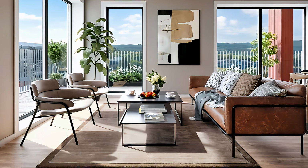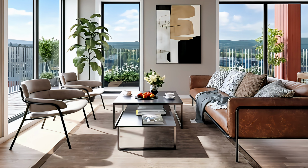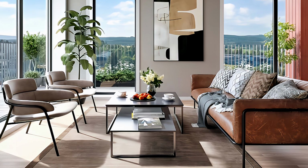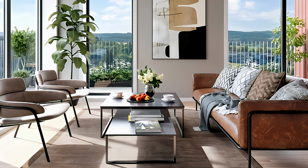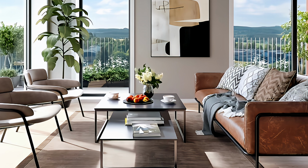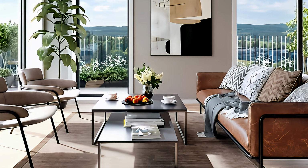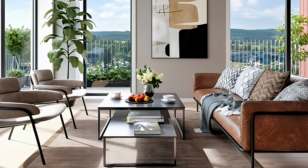Let's step now into a living room that embodies a fusion of mid-century charm and contemporary sleekness. The rich cognac-toned leather sofa serves as the focal point, inviting relaxation and warmth. It is complemented by minimalist armchairs with slender metal frames, adding a touch of elegance and modernity. Two low-profile coffee tables with geometric lines anchor the space, reflecting natural light and showcasing thoughtfully curated decorative objects.